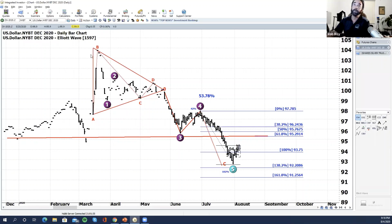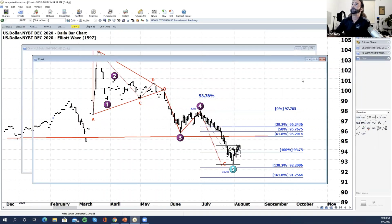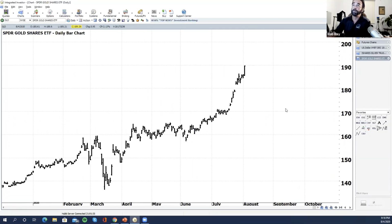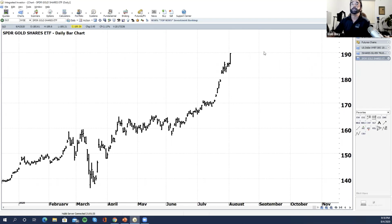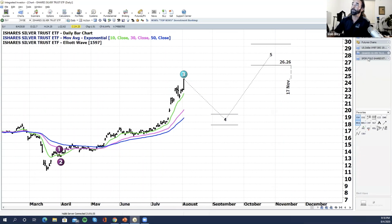GLD did not have the day that silver did, and this is why I've been harping so much, and people have criticized that on YouTube, saying it was a mistake to use SLV instead of GLD. I just completely disagree, and this is why. That looks like a pretty nice move in gold today, doesn't it? It's a 2% move, whereas in silver, it was a 6.5% move. So there's the reason why. And we can argue the variables of what's included in the SLV versus the GLD, et cetera. But so that's the market.